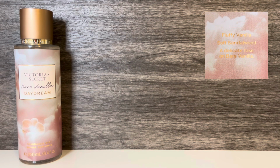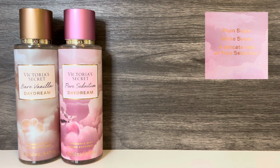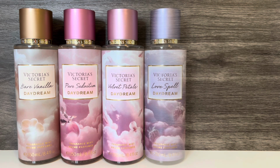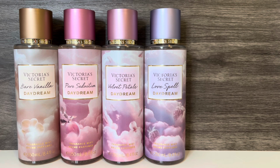The collection includes Bare Vanilla Daydream, a warm gourmand with vanilla and sandalwood. Pure Seduction Daydream, a fruity musk with plum and suede. Velvet Petals Daydream, a fruity gourmand with blooms and cream. And Love Spell Daydream, a warm fruity scent with berries and jasmine. And now let's get on to the reviews.